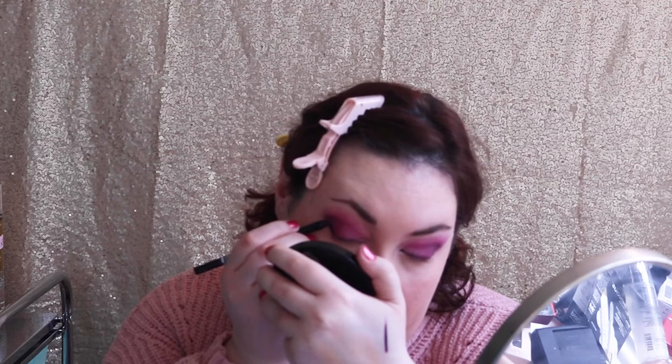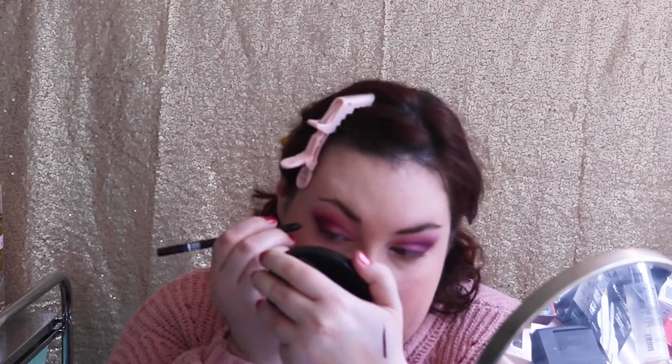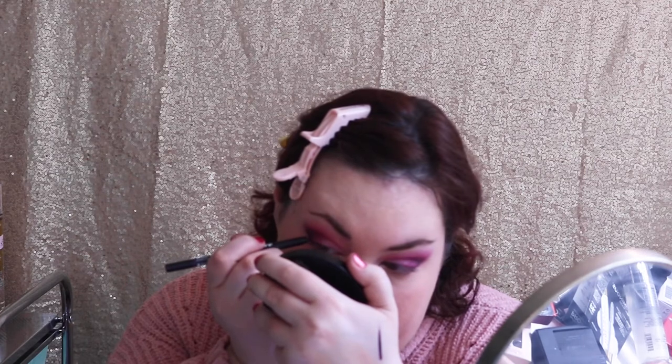So we're going to try to do a nice wing with this purple instead of a black. It's very creamy just based on that. Hopefully I don't have to sharpen it on camera, but we'll see. I like to start right out where the wing is, and sketch out the wing. I just never use pencil eyeliners anymore, do I?